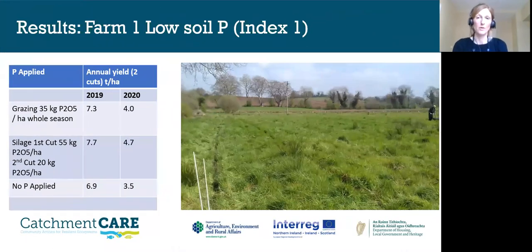So this is the first farm here. So the 3 farms are quite low in phosphorus. So this is an index 1 in terms of Olsen soil P. So it has a soil P requirement. And you can see this is a typical extensively managed system. So this field will be quite wet. It will generally be used for grazing. You can see rushes in the field.